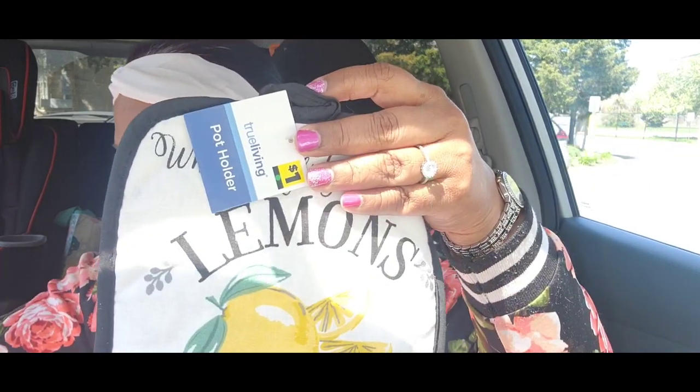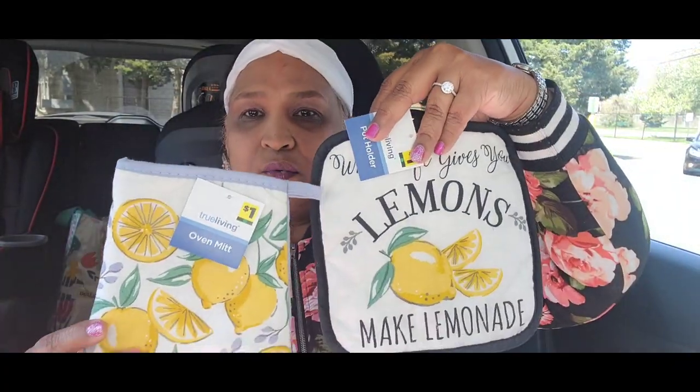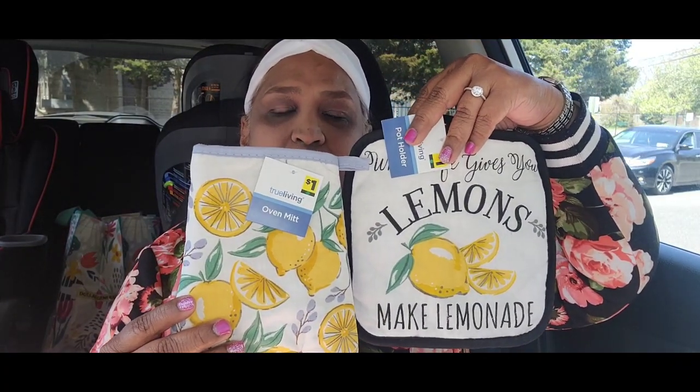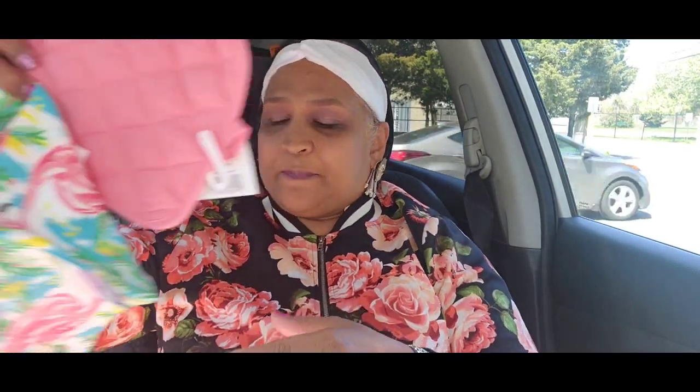Then I picked up this one that says, when life gives you lemons, make lemonade. Isn't that gorgeous? And I paired that with this one that says the same. Absolutely gorgeous. And I love anything lemon. Then I picked up these.